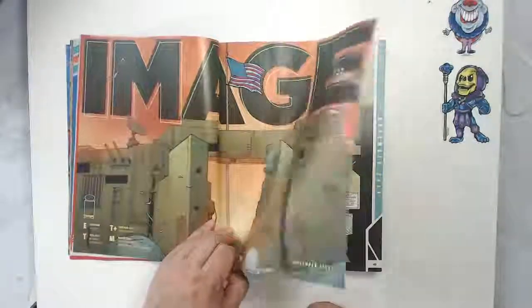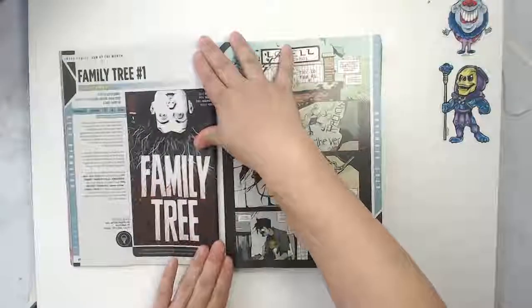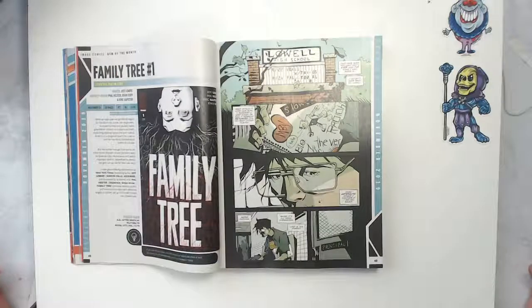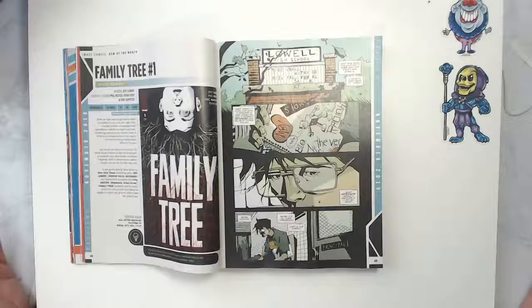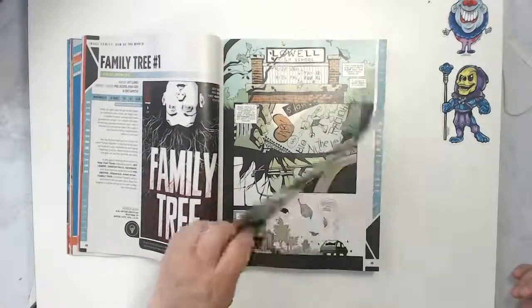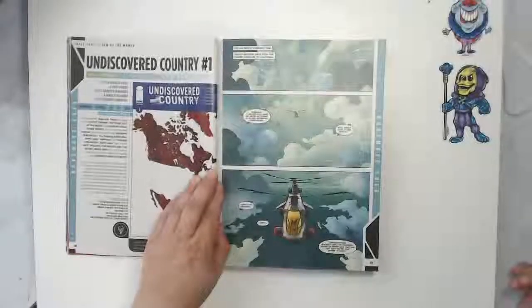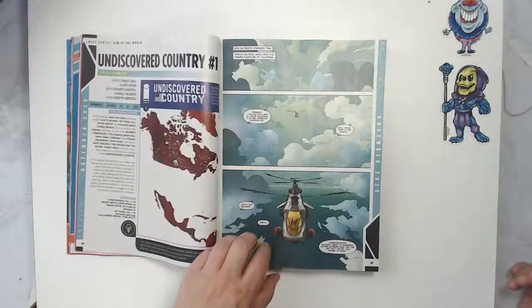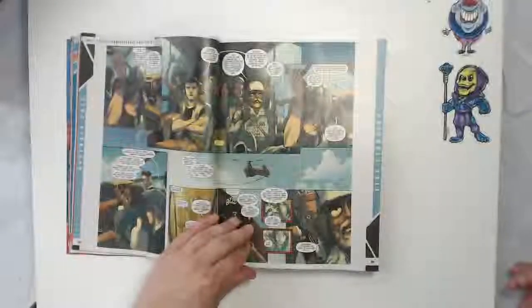And this is Image Comics, which is the 3rd largest publisher in the industry. I think they comprise about 10%, sometimes 11%, sometimes 9% of the industry. They tend to produce really good work. You have Jeff Lemire here, Family Tree. I won't pick up this issue, but I will pick up the trade when it comes out. It's Jeff Lemire, as solid as it gets as far as writers are concerned. Undiscovered Country No. 1 by Charles Soule and Scott Schneider. This sounds like a very interesting series. So again, when the trade comes out, I'll probably be taking a look at it.